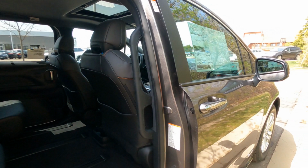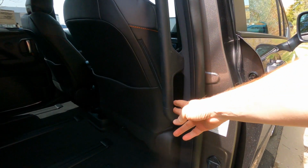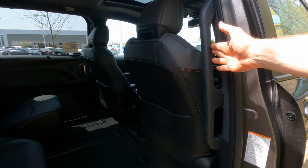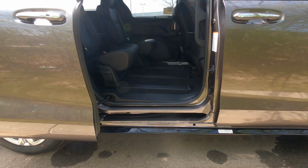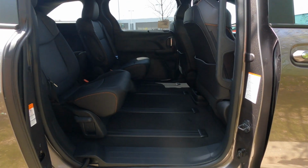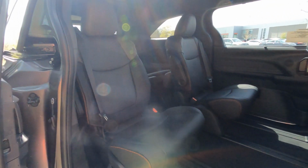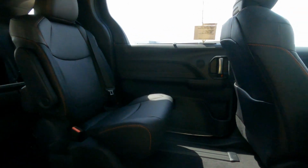Also has these really elongated rubber-coated assist handles, which is going to be great for the little ones getting in and out, or if you have older folks. There's a nice low lift over or step up. It's lower than it was in the predecessor, so it's really easy for folks to be able to get in and out of there. And then, as I said, these seats do slide forward and backwards quite a ways.